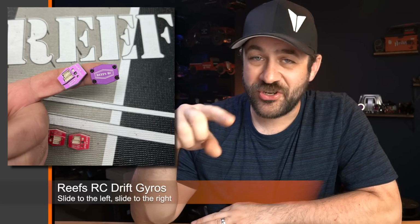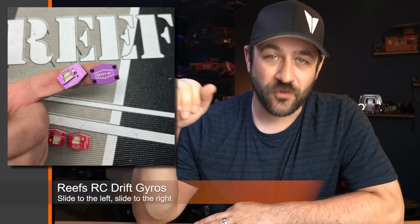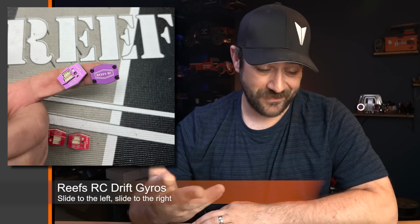This week on social media, Reefs RC teased that they're going to be releasing a gyro for drift cars. Their gyro is going to have a machined aluminum case in the shape of the Reefs RC logo and going to come in a couple of different colors, nice and small, but beyond that, I can't really tell a lot because not all of the details have been released yet. Just one post that I saw up on Facebook. Beyond that, we're just sitting back waiting for the official information. So if you're into drift, you wanted to try out another gyro option, maybe they'll have something that works for you.